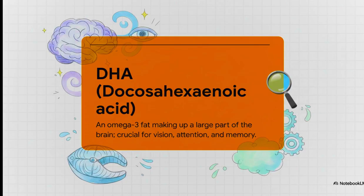If we go back to our house metaphor, DHA is the high-quality lumber. It's the foundation. Getting enough is directly tied to better vision, a longer attention span, and a stronger memory. Just adding a little bit of well-cooked, boneless fish once or twice a week can make a huge difference.